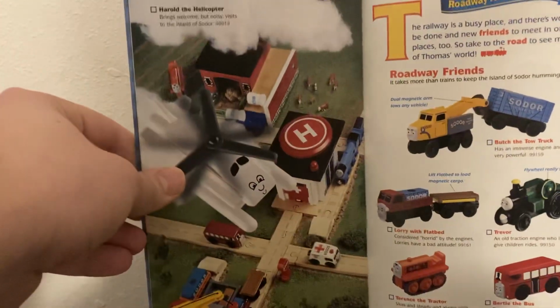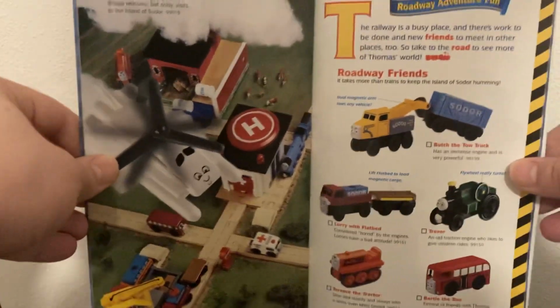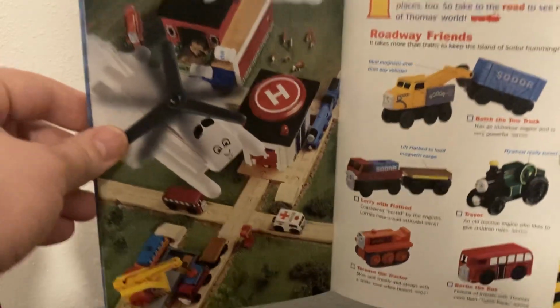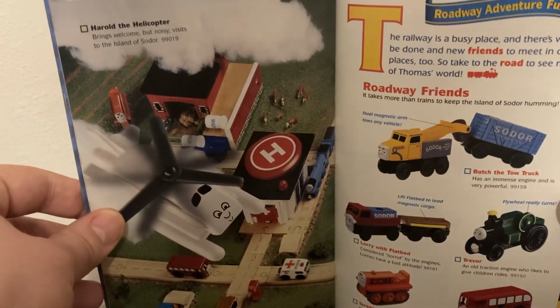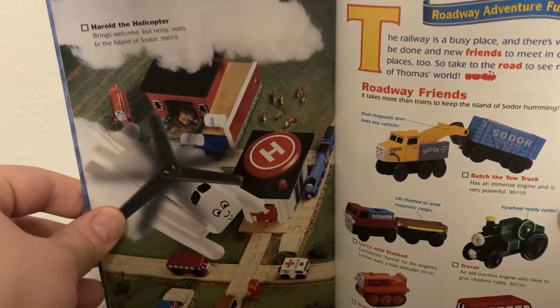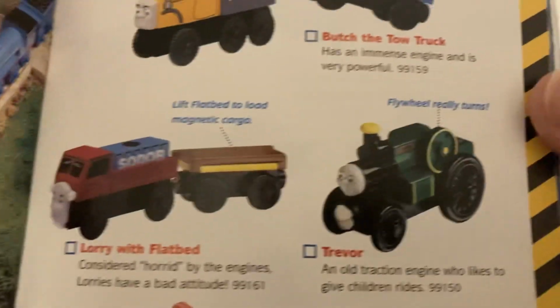And then here's known as a builder's guide. Here's the road vehicles, which was something new in 2002. Learning curve was focusing on the roadway vehicles and the new track for roadway adventures, which is cool. And as you can see, Terrence still has his old style design, and Trevor, well, he's never changed. He's been the same since 2000, which is crazy.